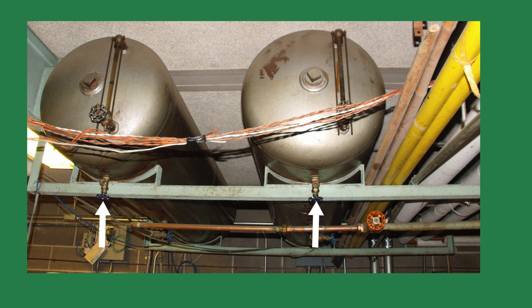If the tank doesn't have an air pro fitting and just a hose bib, I isolate the tank from the system and shut off the makeup water line. After connecting the hose to the tank, I aim it towards the floor drain, but I don't push it in. Most storm drains can't tolerate water higher than 140 degrees Fahrenheit.